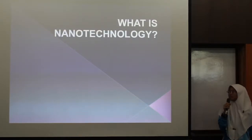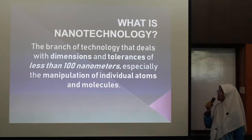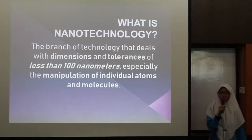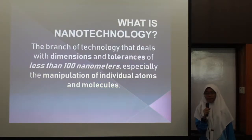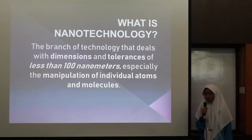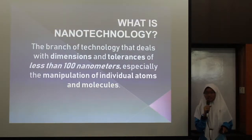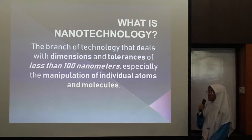So what is actually nanotechnology? It is a branch of technology that deals with dimensions and tolerances of less than 100 nanometers, especially the manipulation of individual atoms and molecules. To put it simply, it's the study and application of extremely small things. To put it in perspective, 1 nanometer is about 100,000 times smaller than the diameter of one strand of your hair. Nanotechnology is actually not a new branch of science, it applies to all the sciences: chemistry, biology, physics, material science, and engineering.